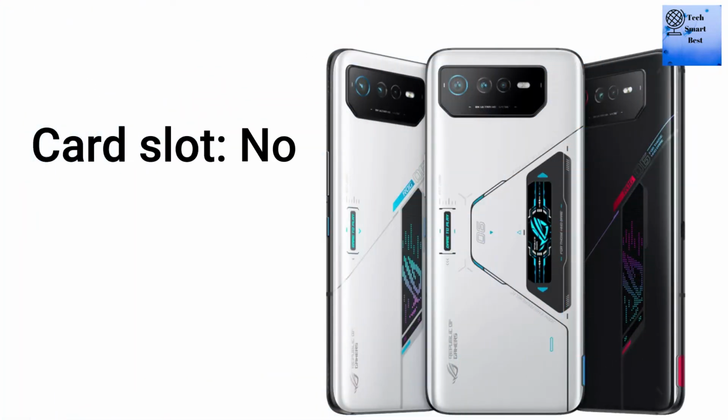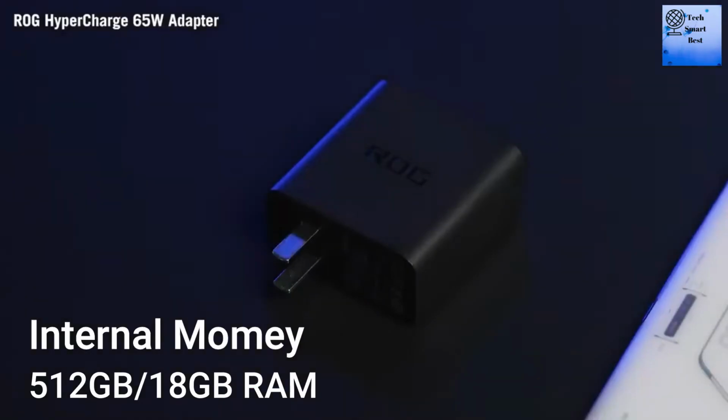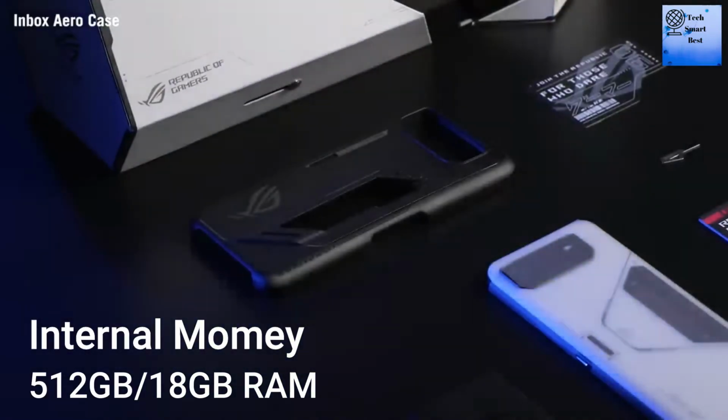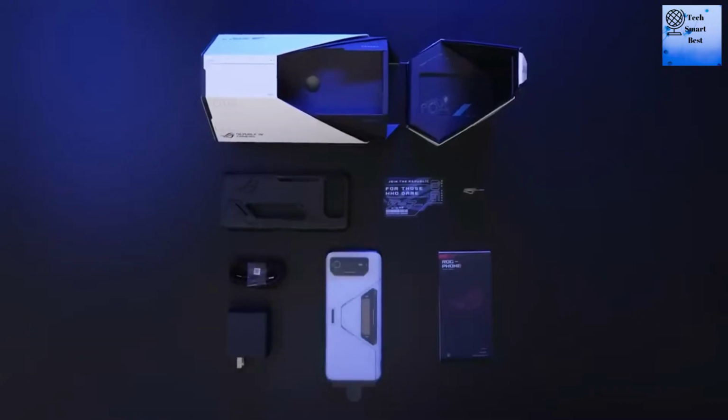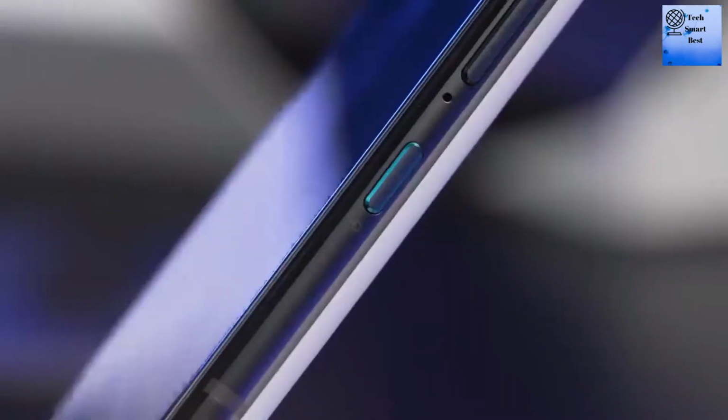Card slot is not available on this smartphone, but the internal memory is available on this smartphone: 512GB and 18GB RAM of this smartphone. NTFS support for external storage capacity of this smartphone.